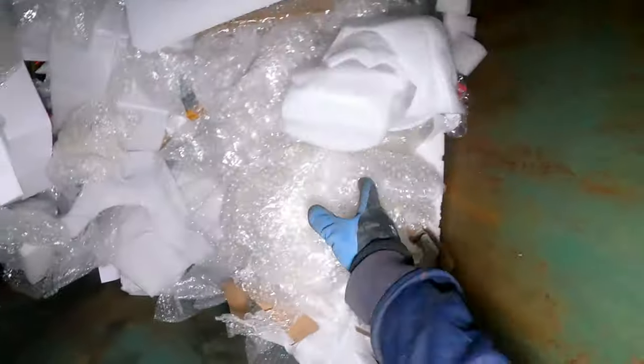Oh, we'll have a look. Oh, it's going to run away on me. We'll have a look. We'll have a scratch. Oh, I can't reach down there. Let's get in there. Just looks like paper and plastic.